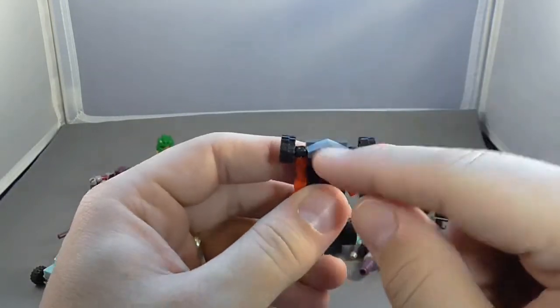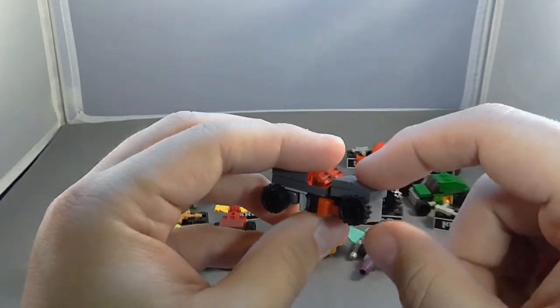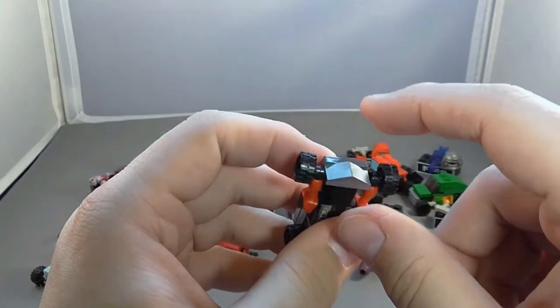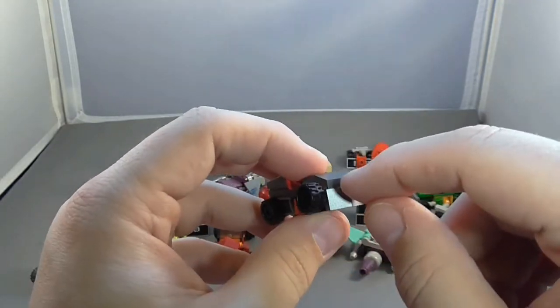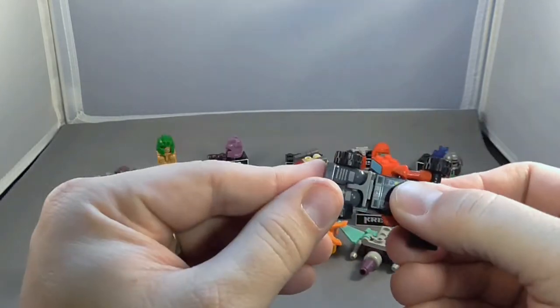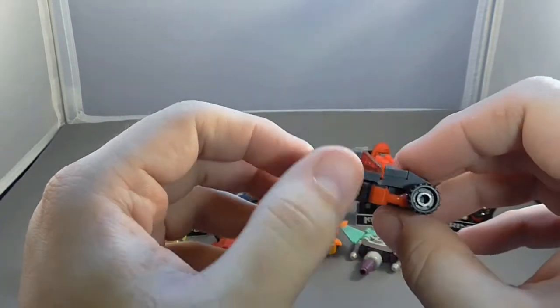But the piece that sits on the front and the piece that sits over the top, the two of them really do a good job of stabilizing the front, so you don't have a lot of those same issues that you had with the other front pieces falling off. You do have the same issue here with the midsection.